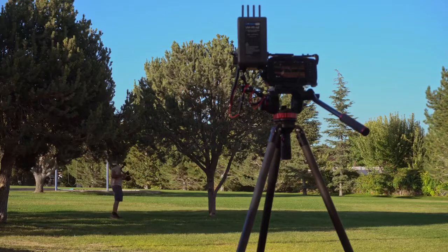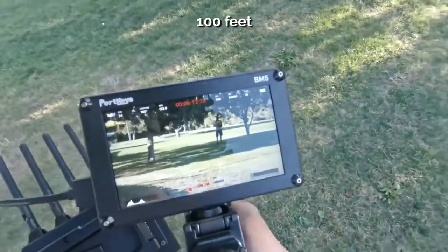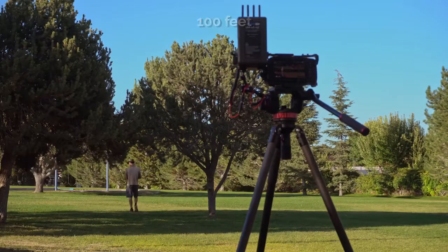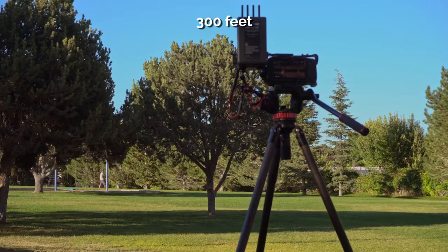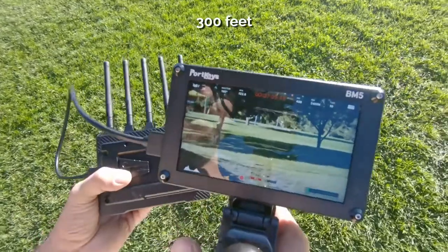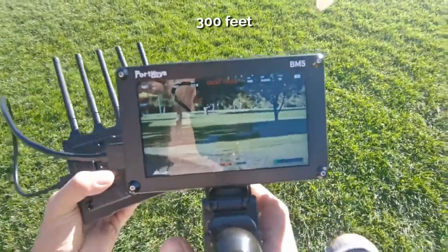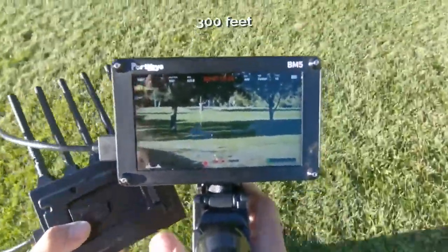So I'm about 100 feet away right now, and the signal looks really good. There's no difference whatsoever. So I'm 300 feet away. I can barely see myself here in the shot. So yeah, 300 feet away. Here I am. I'm gonna wave with my leg. And anyways, I'm gonna keep on walking because it's still looking perfect.